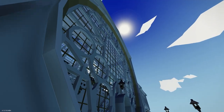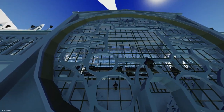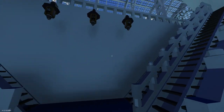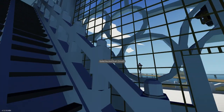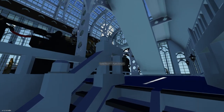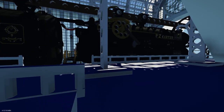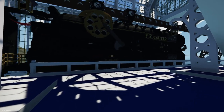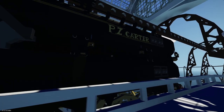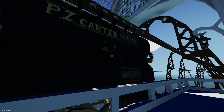And then we've got this nice architecture here, giant window. And we're going to come inside. And wow. Really nice looking. But the lag hurts, and this is on low physics. And wow, look at this. I guess it's why it's called the pizza. I want pizza. It's a PZ Carter.